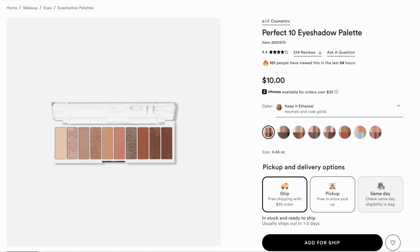Let's start with eyes. There actually were not a lot of eye products that made this video, just two. So the first one is from e.l.f. This is their Keep It Ethereal Palette.